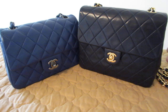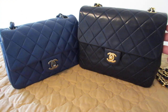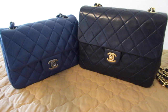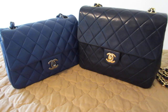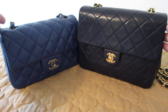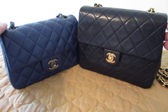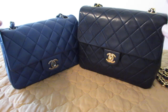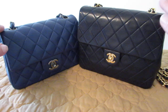It's more sophisticated looking to me. This looks a little more casual. Not to say, it's Chanel, of course it's sophisticated, but just in general, when I'm wearing one of the two, I feel a little more sophisticated and upscale when I'm wearing the square as opposed to the rectangle. I always feel a little casual because I tend to wear it crossbody. This one I tend to wear a little bit more on the shoulder. So that's another reason I'm letting it go, is because I do have one that I love more.